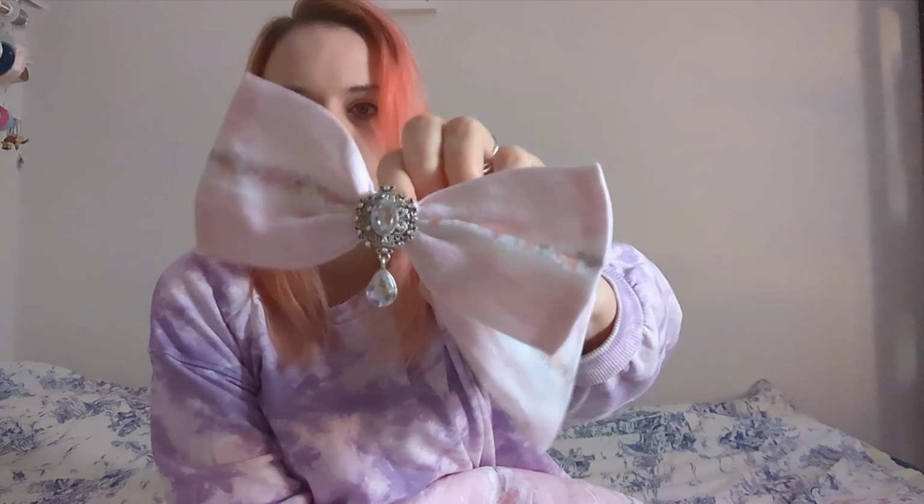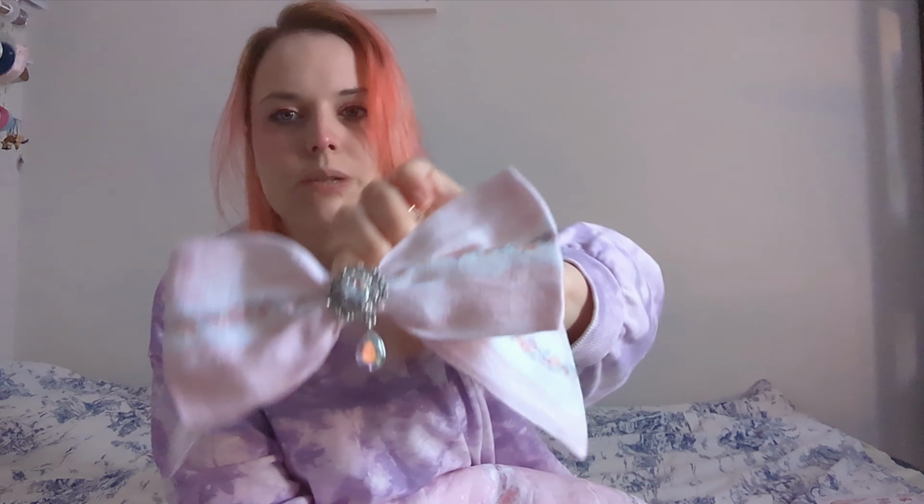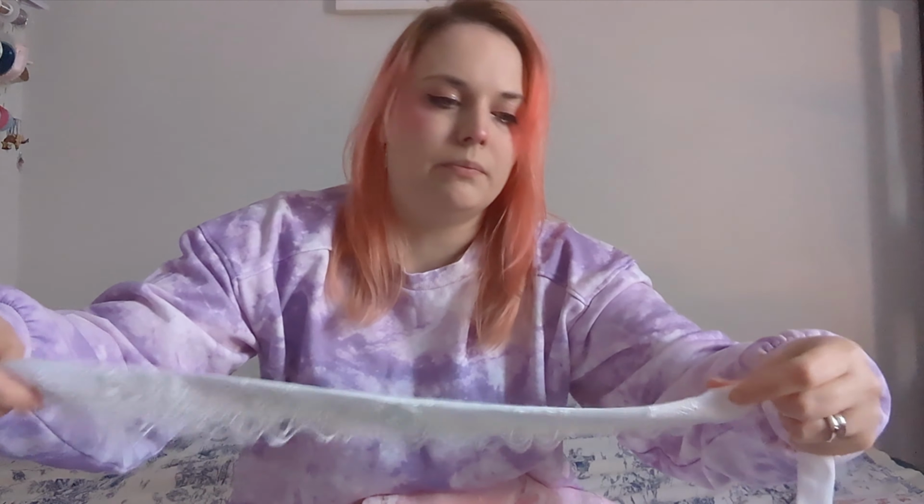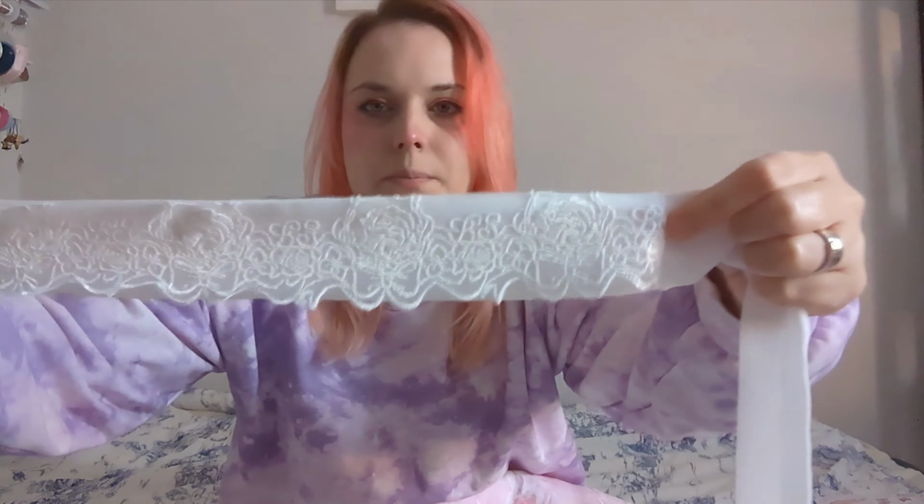There was this additional detachable bow with a huge rhinestone detail on it, which is very fancy and extra, which is very nice. Then it has this little belt that has the lace on it. So yes, just the chiffon belt with the peony lace. Here is the dress.